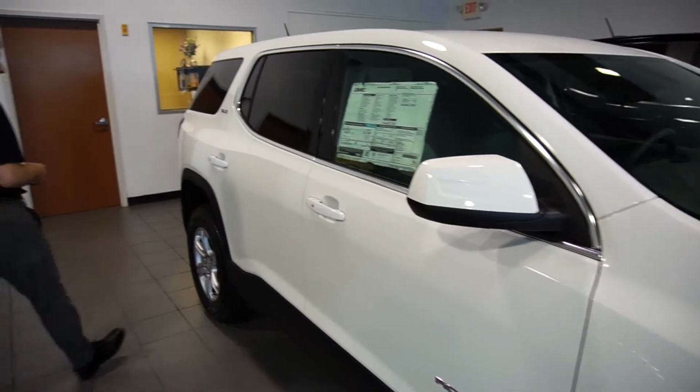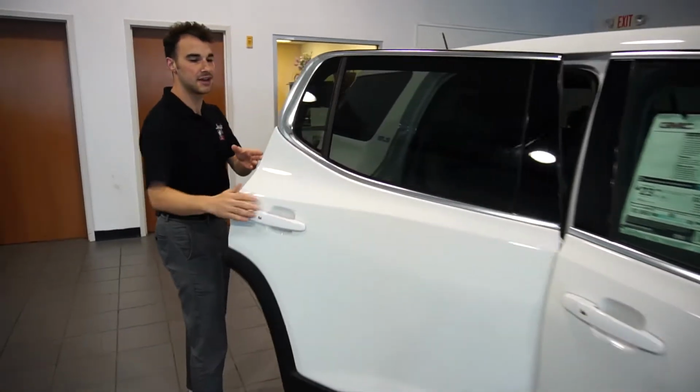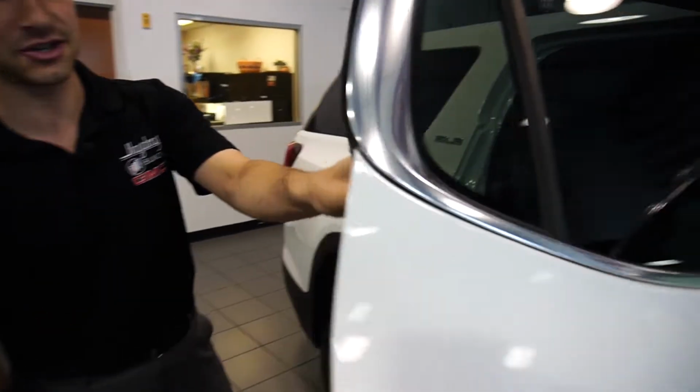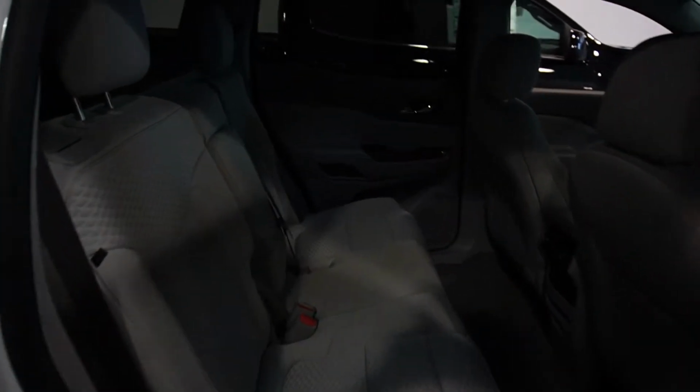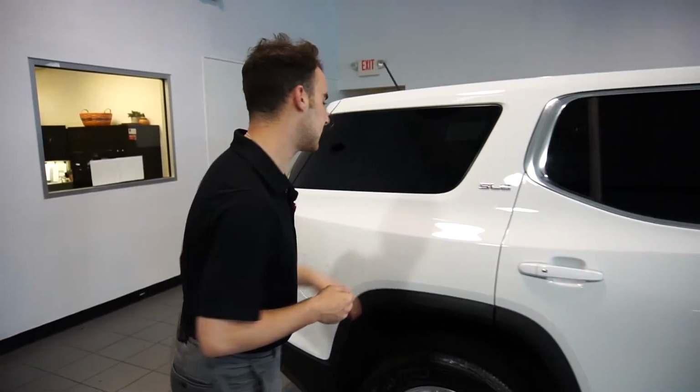With the SLE-1 model, what you're going to have in the package is an extra seat. Unlike the other Acadias, you're going to have a bench seat here in the middle so you can fit one extra passenger. You also have some USB ports and some air conditioning controls for the kids to handle in the back.